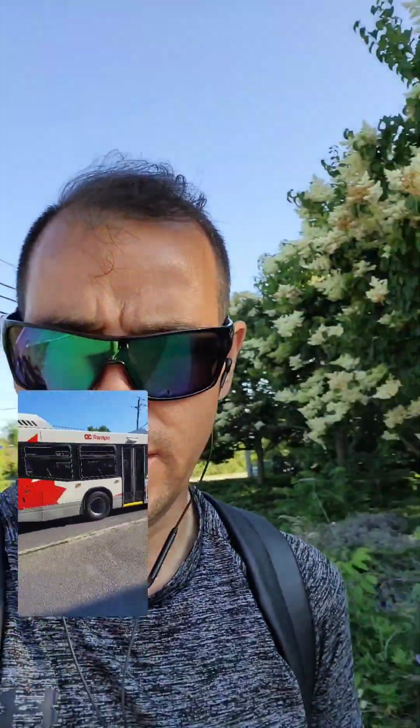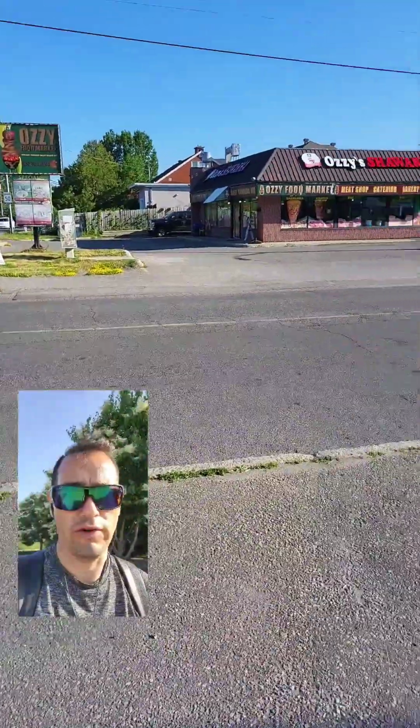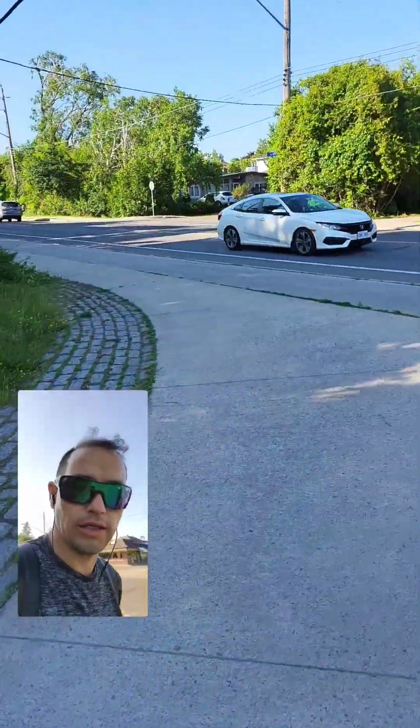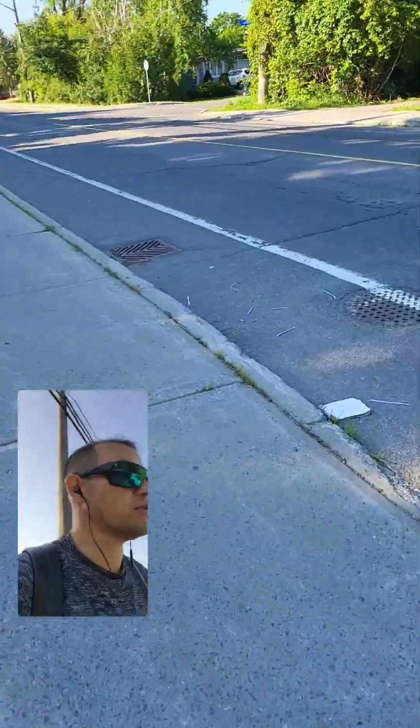Okay, so to give you a little eye view here, that's the bus that I was just on. Oh, we're gonna flip this around. There you go. Less of me, more of us around. Okay, there's the Aussie shawarma. Pretty good spot. So yeah, this is where I get off the bus, where I cross the street.